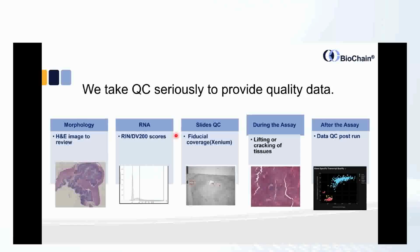At every point, our team will check, take photographs, and communicate with the customers. And the other thing that has happened is cracking, sometimes, especially with clinical samples. Biopsies are so small that people do not have control. But we've made some modifications in the baking steps so that peel-off, cracking, and other issues that would damage the tissue are minimized. And then we do a data QC, and the data is transferred in a very secure manner. So we take quality very, very seriously.